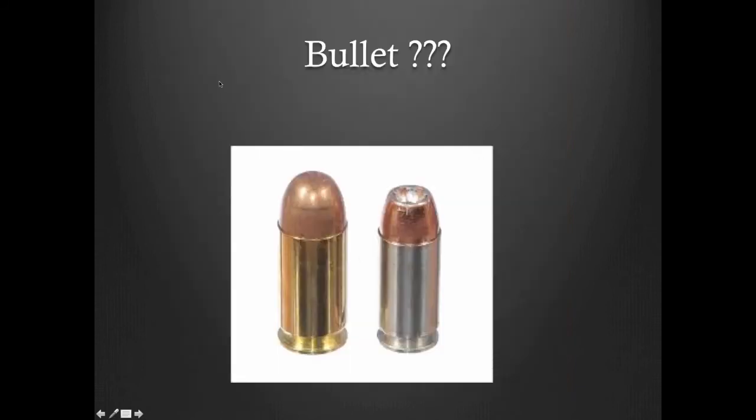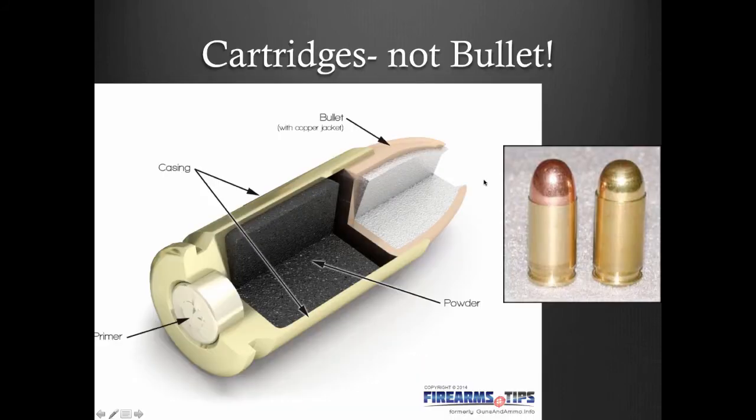Okay, so you've heard me say bullet, don't call it a bullet. Well, we're going to find out why. Okay, this is not called a bullet, even though we always call it a bullet. It is actually called a cartridge.